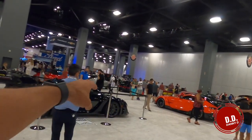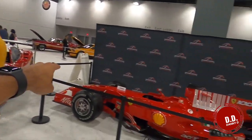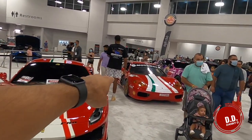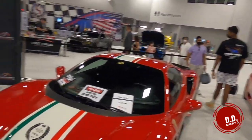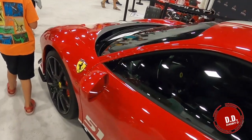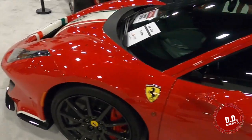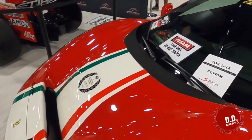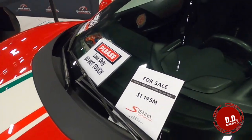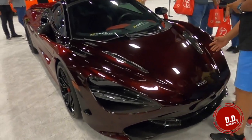I was actually speaking to the owner of this collection. Actually, yes, believe it or not, every one of these cars here that I am showing you right now is the collection of one very happy young man. He's a race car driver. He's driving for Lamborghini, and he was telling me how this is one of his favorite cars right here. They only made 70 because they are for Ferrari race car drivers only, and he was fortunate enough to get his hands on one, and now he is selling it for $1.195 million. So if you have that money and you want to purchase a Pilota, this might be a way for you to get it.